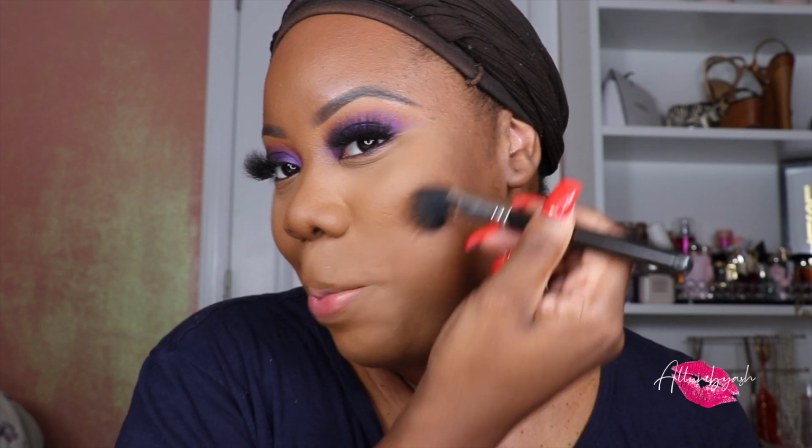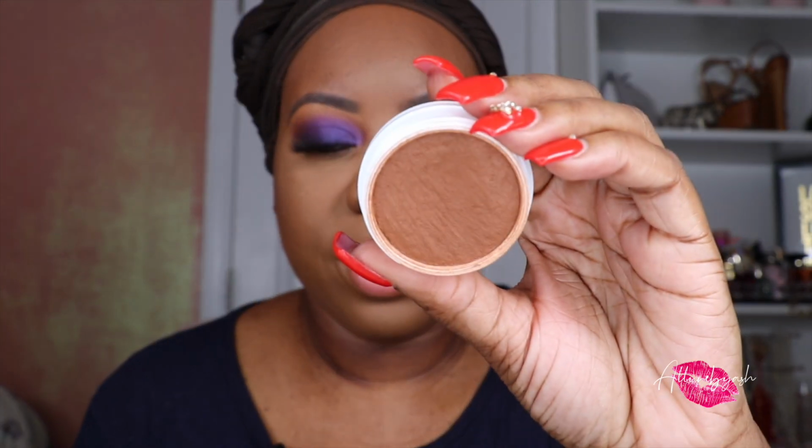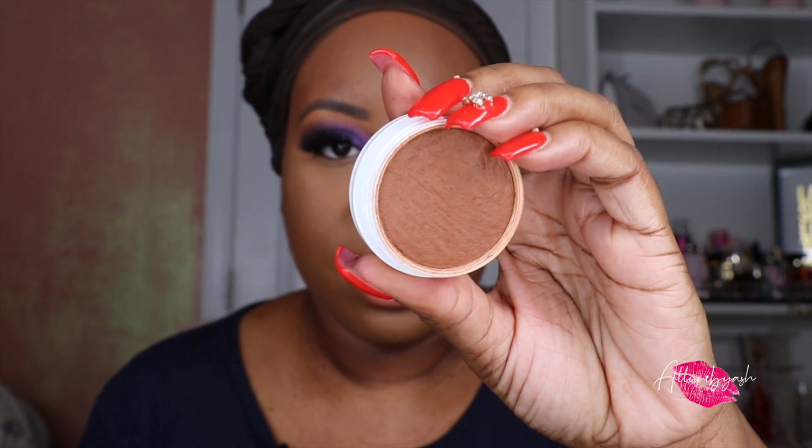Okay. Okay, ColourPop, I see you. Y'all out here trying to change the game, huh? Okay, so this is looking good so far. We are looking good. So I think this might be a cream to powder finish because it has like a wet velvety texture. Like, look at it. I don't know if you can see, but it looks creamy.